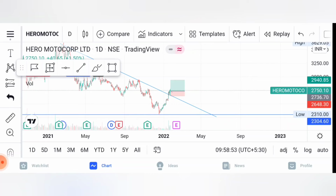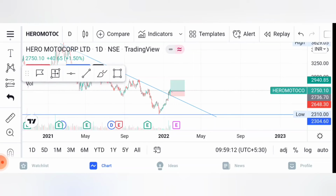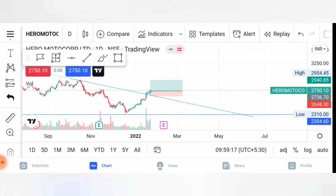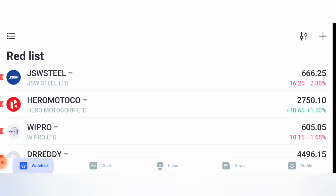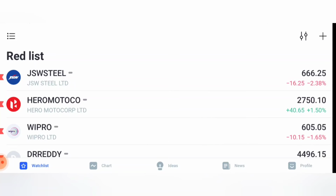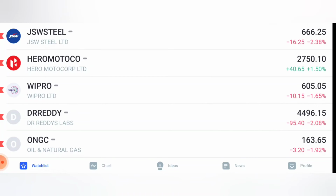The main reason I am suggesting this call is that the stock has given a triangle pattern breakout. That means the stock is going to reach its target level in less than 1 to 2 months, which is 40 to 45 days. So that's the main reason I am suggesting it. Yesterday it moved 1.50%, and from now on it's going to move huge, if it goes in our direction. So these are the 5 equity stocks I'm going to suggest to you.